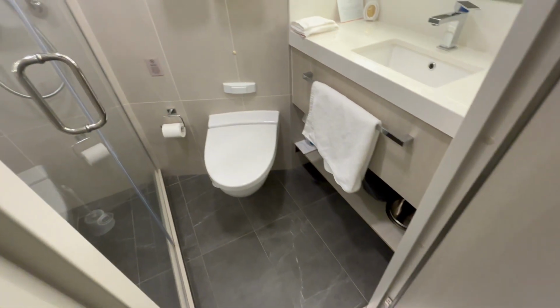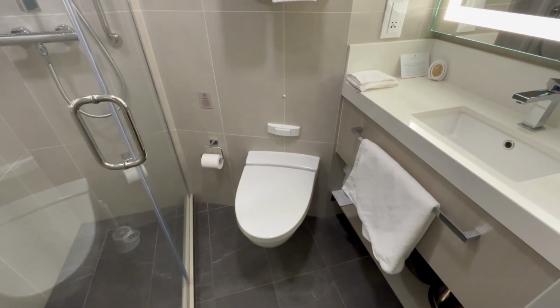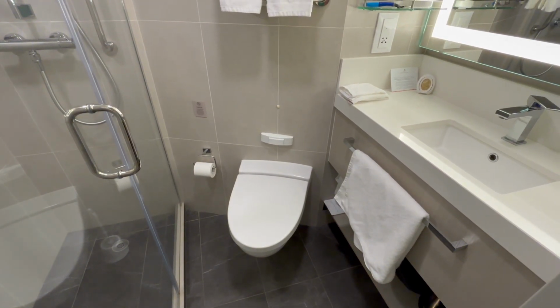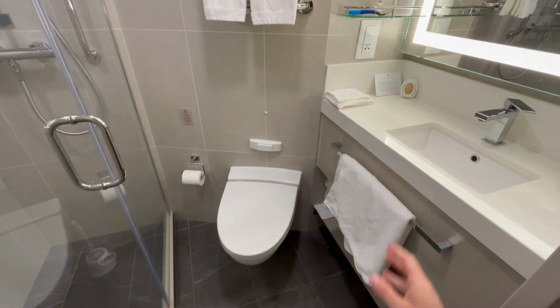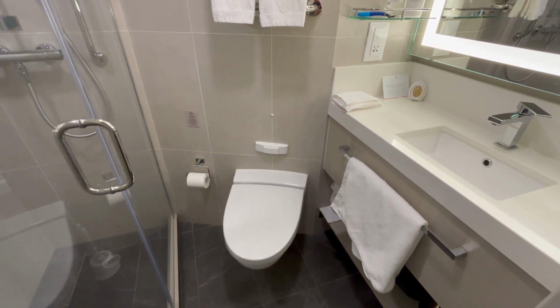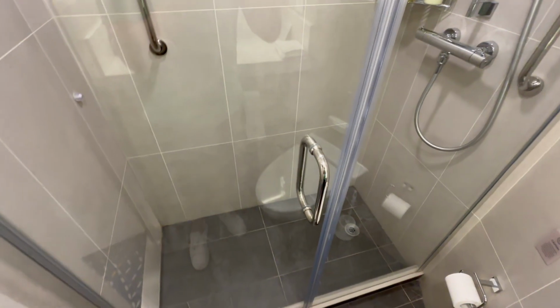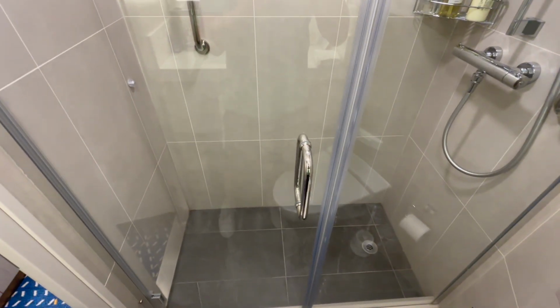Okay, a couple things about this bathroom. Some of you might say it's a bit clinical, it's a bit corporate, it's a bit hotel-like. I really like it. I love all the tiling. I think it's nice and bright and airy. It's super clean as well. And the first thing you will notice when you come in is the magnificent size of this shower.